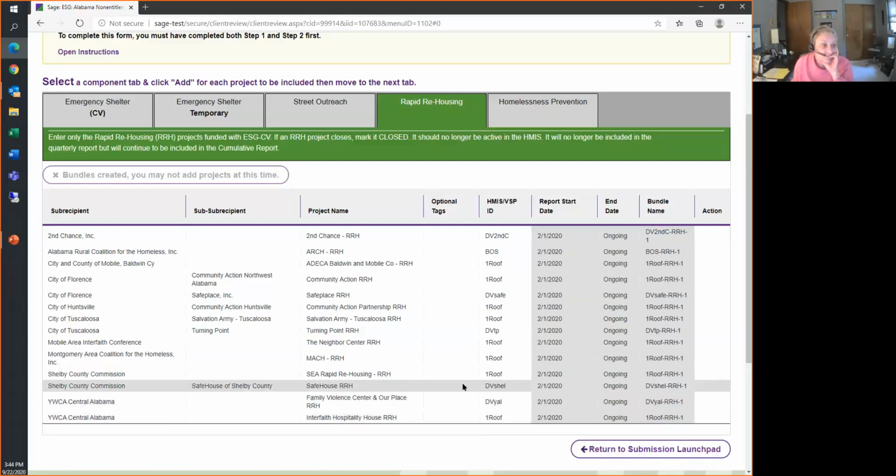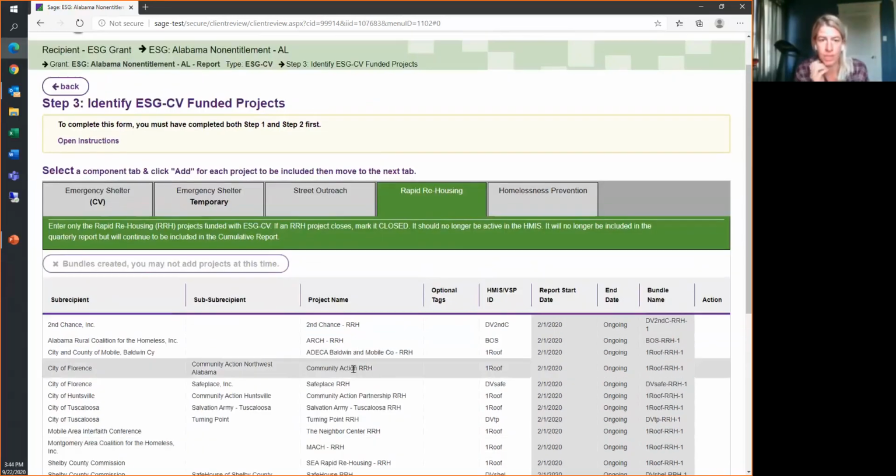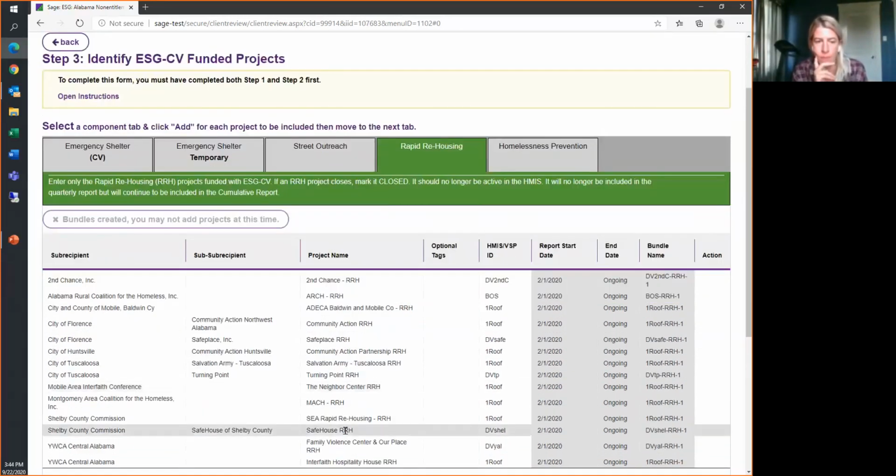So Christopher had a follow-up there, which should correlate with the project name in HMIS. That was a statement. So yes, that column there that says project name, that's going to be what's included in that bundle email. That's what the HMIS lead is going to need to match up to their project coming out of the HMIS.